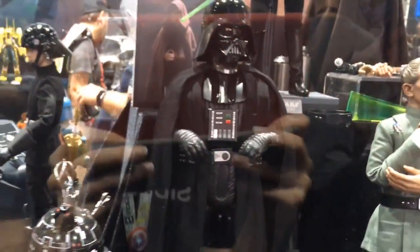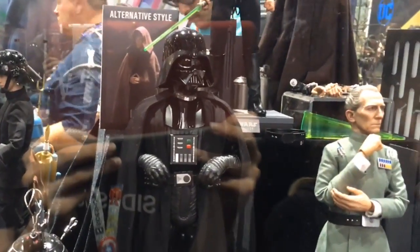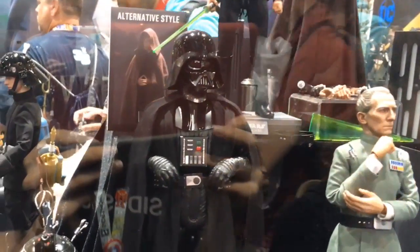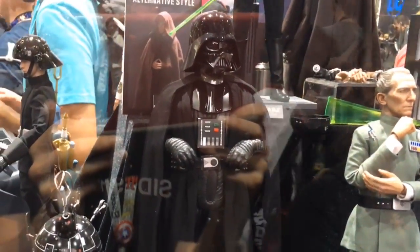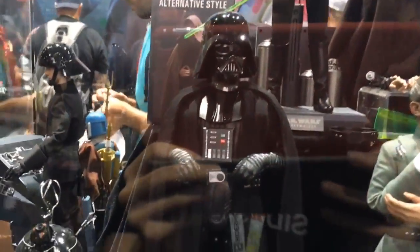So then we have the Darth Vader 6 scale figure. I'm pretty sure this is from Rogue One, based on his costume. It's got to be Rogue One or A New Hope, because those ones are slightly different. You can tell by the helmet usually. And then, does he come with this interrogation droid thing? Why don't you go to our website and find out?